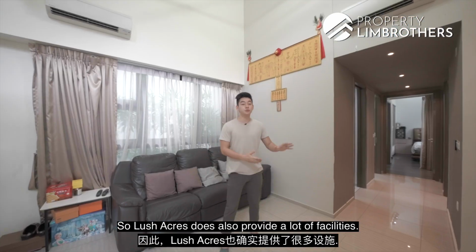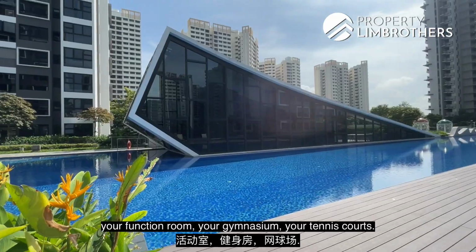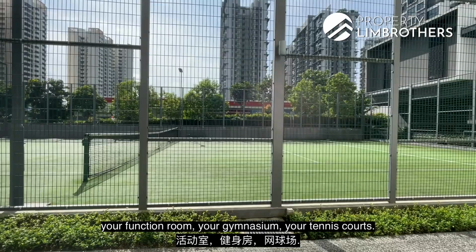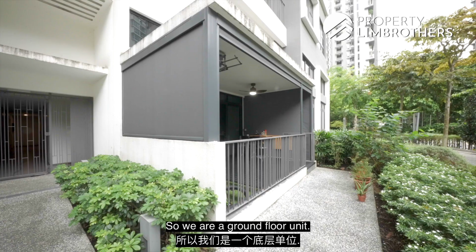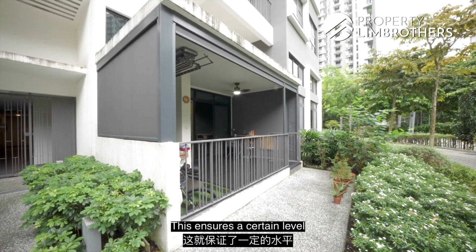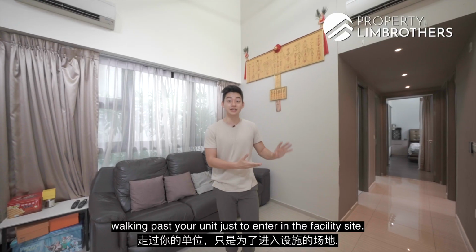Lush Acres itself also provides a lot of facilities. You have your 100 meter lap pool, your function room, your gymnasium, your tennis courts. Very interestingly, the facilities are all located on level 2 itself. We are a ground floor unit, so this ensures a certain level of privacy because you will not have your neighbors walking past your units just to enter the facility side.